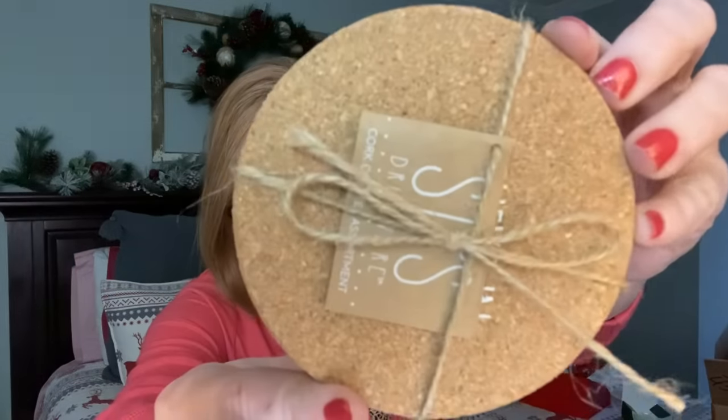All right, the next thing in here, ooh, these are pretty, are some coasters. I think there might be something on them. I'm gonna show you the presentation. So we've got a little twine.